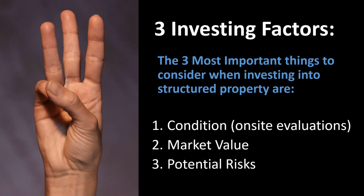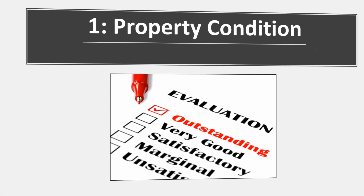So when getting started with structured properties, whether that be homes, commercial properties, some type of apartment or duplex, there's three things that we're going to consider first. Yeah, in fact, especially if we're looking to buy any kind of a home or structured property, these things are probably listed in order of priority too, in terms of what we look for first, because the condition is a pretty big factor. Yeah, absolutely. And then from there, we're going to check out the market value, and also check for potential risk.